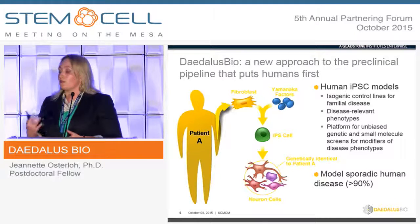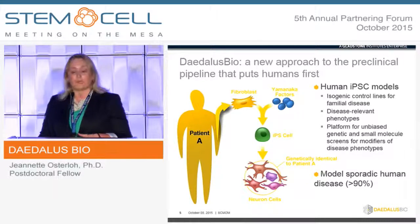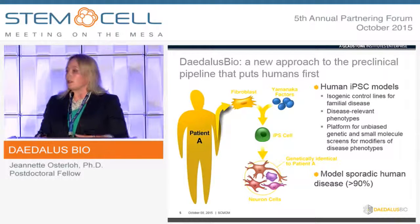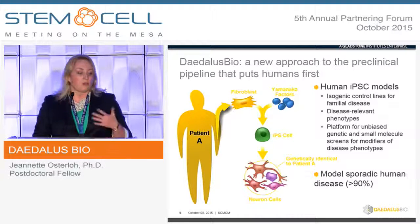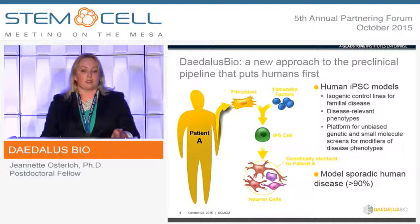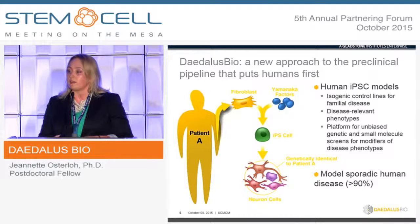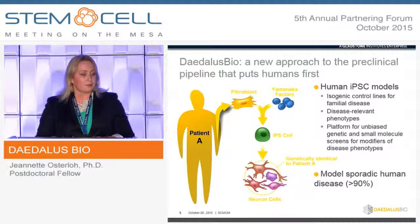This allows us to look for disease-relevant phenotypes, which so far in all of the familial forms of neurodegenerative diseases that we've looked at, we've actually been able to identify disease-relevant phenotypes from iPS-derived neurons. This also allows us to make isogenic controls for these and provides a cellular platform for unbiased genetic screens and small molecule screens, looking for modifiers of these disease phenotypes. The other key piece of this iPS technology is that it allows us to model sporadic disease, which accounts for the vast majority of neurodegenerative diseases. And this is something that we can't do with the current rodent models.